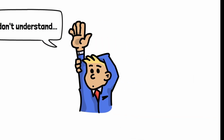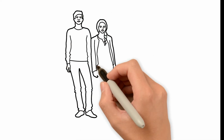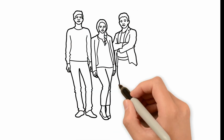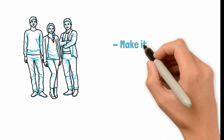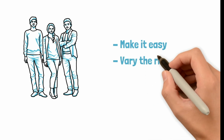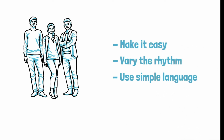If you're a student, your essay, dissertation, or article needs to demonstrate your knowledge and understanding. The less your reader has to work to follow what you're saying, the better. Make it as easy as possible for your reader, especially if the topic is complex. Use punctuation and sentence length to vary the rhythm and deliver your words in a user-friendly way.